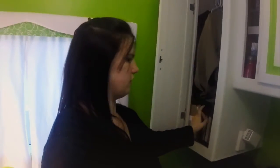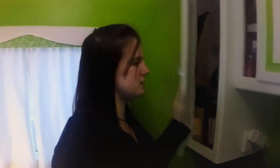Hi everybody, it is Monday, November 21st, and I am happy to say that the RV is finally organized and at least 98% clean. There's still a few things that I need to put away, like some extra clothes laying around and some extra stuff for maintenance on the RV to put away, but all the drawers and the cupboards are organized. Here's Thomas's cupboard.